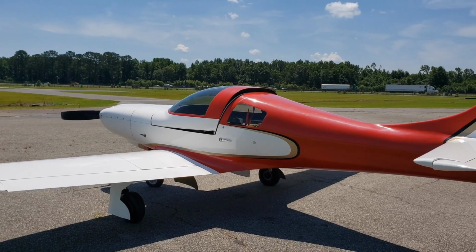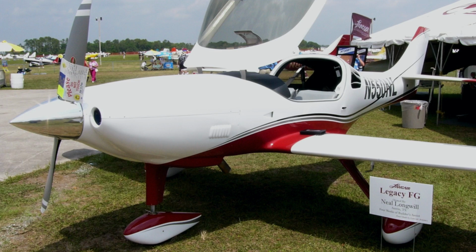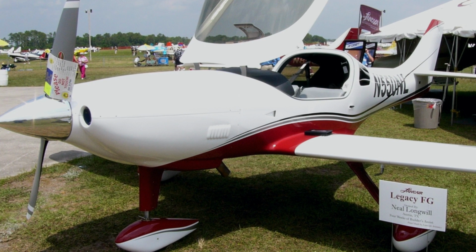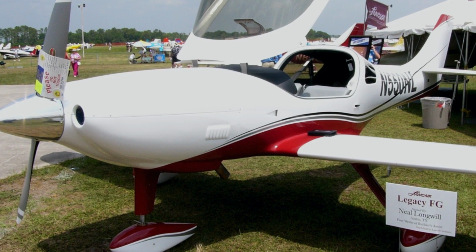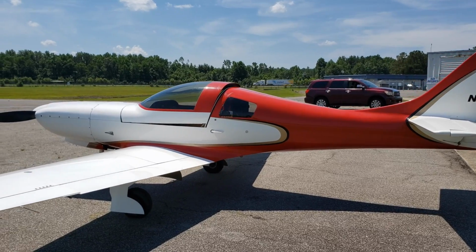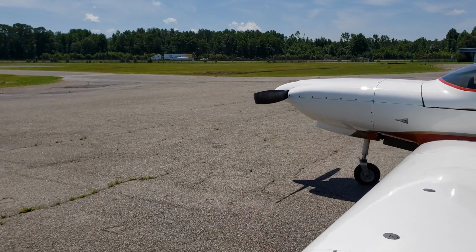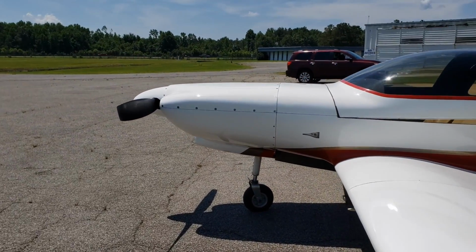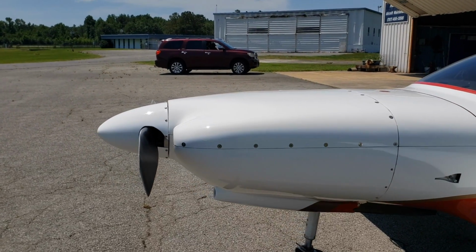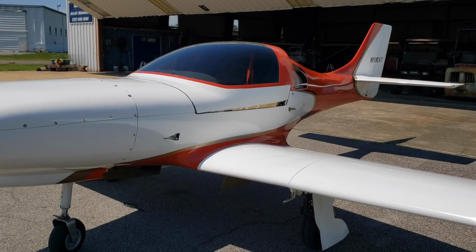Now, with this particular body frame, Lancair has had different variations. You have the 320, the Legacy, they call them, and the 360. But it's all a similar body frame. You might have one iteration here and there, but it's pretty much the same airplane. And this one is considered the 320 because the engine in it is a Lycoming IO-320. Those put out about 150 to 160 horsepower, but for this body frame, that's a ton of power.